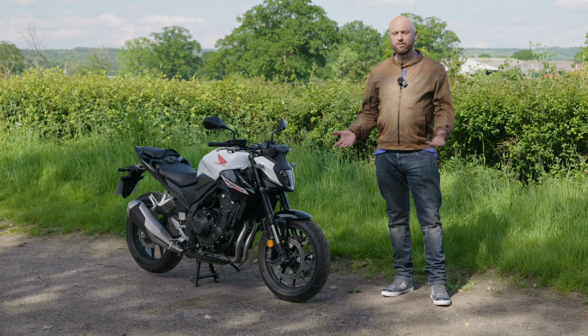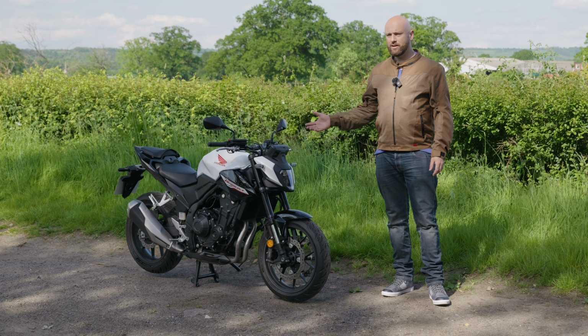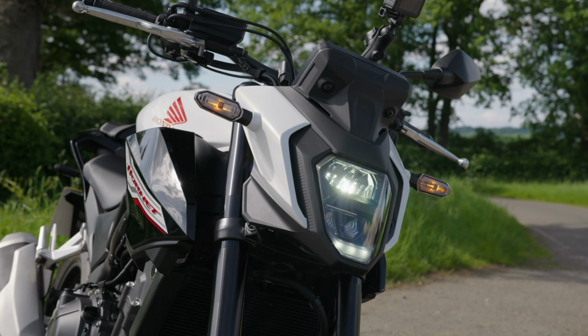And then you can't overlook the fact you're going to get 60, 70, 80 mpg out of this, and it's not like a 125 where you'll struggle to keep up with traffic. This will blast off the lights as good as any other bike. So yeah, I really like it. I like the way it looks. I think it looks modern.